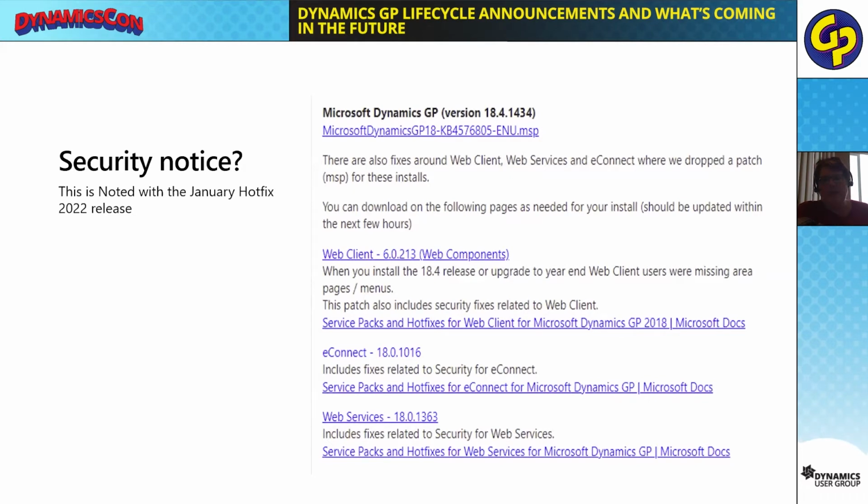With the January hotfix, some of you may have received some security notice emails that there was a security upgrade that you should apply for Dynamics GP, maybe eConnect, web services, web client. I have a few of them listed here. On my January hotfix blog, which I have linked in the slides, I list out all these security changes. So if you're using these products, we highly recommend you install the January hotfix.